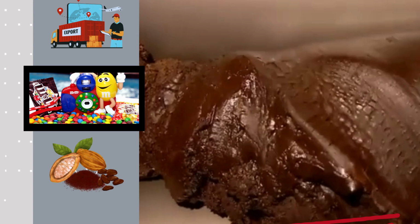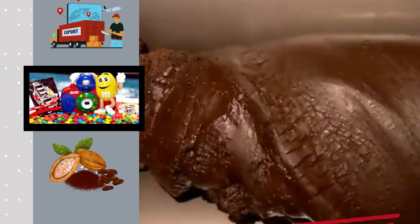However, to stabilize the texture before packaging, the mixture needs to undergo a tempering process to control the crystallization of cocoa butter. Cocoa butter can form many different crystal forms, but only one type provides a final product with a smooth surface, crispness, ideal melting ability and stable shelf life. Therefore, the mixture needs to be precisely controlled in temperature.